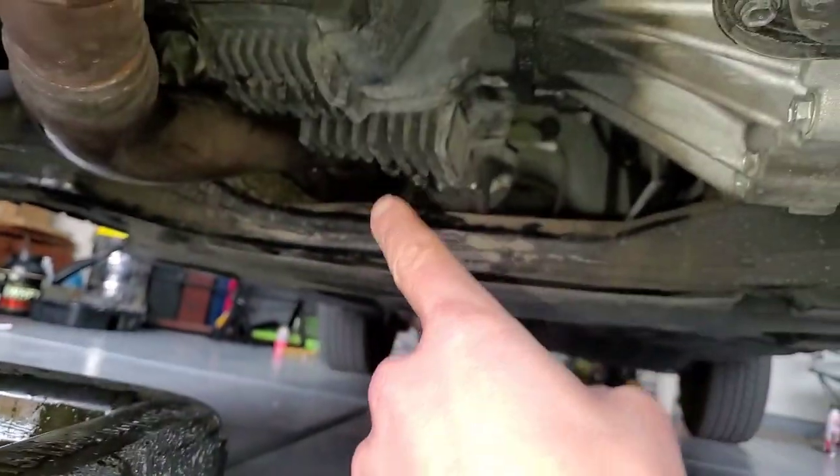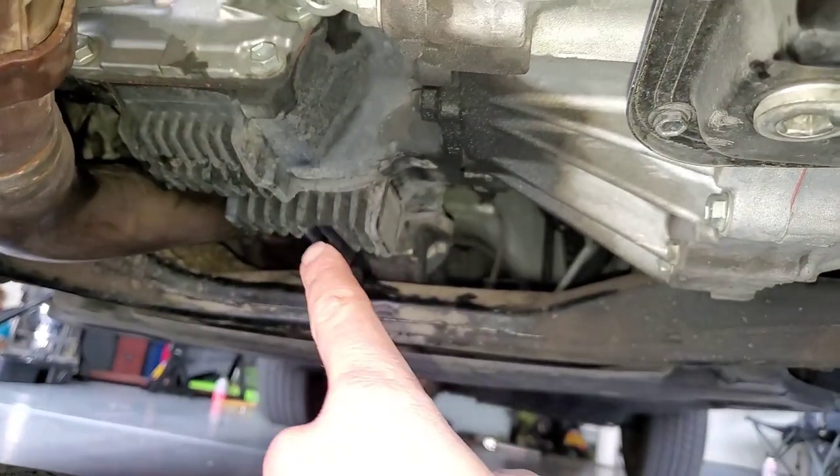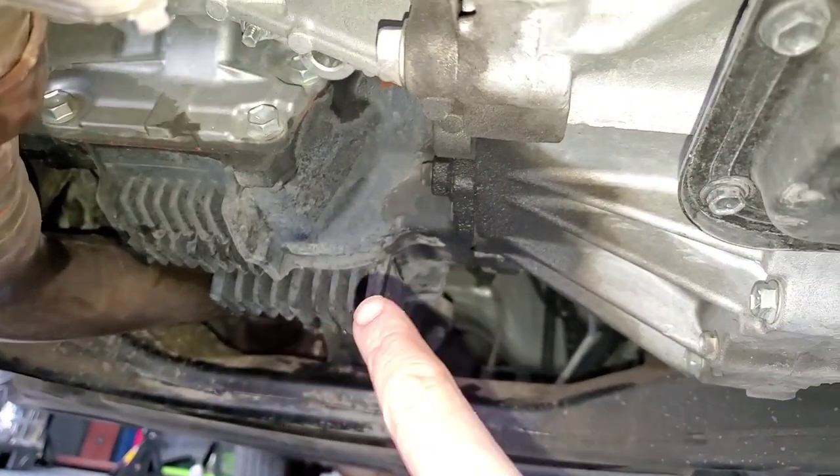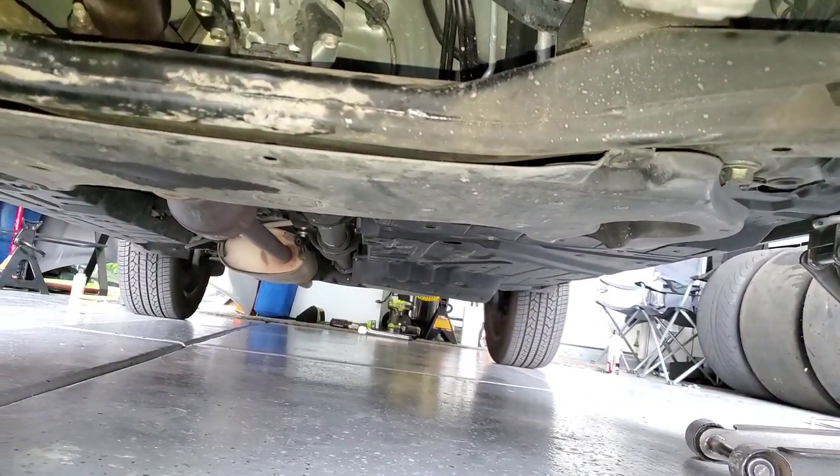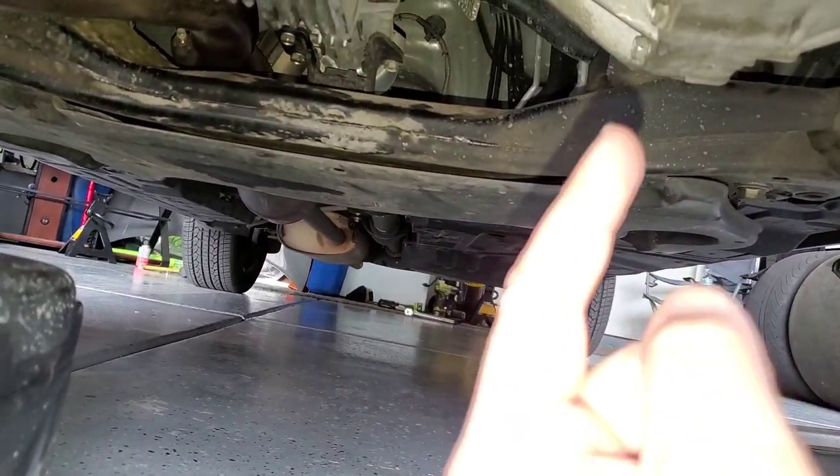That's just about it. Also, check out the video where we did the transfer case. We did the gear lube on that, and we also did the rear differential on this car too. So check that video out. Video is right here in the corner.